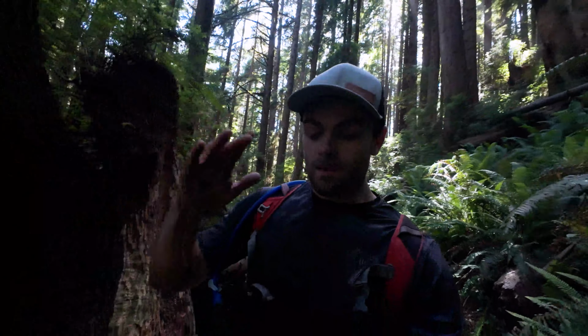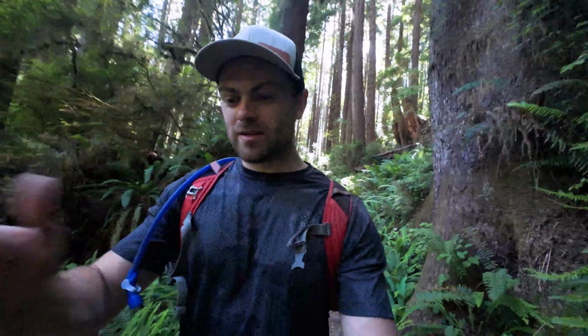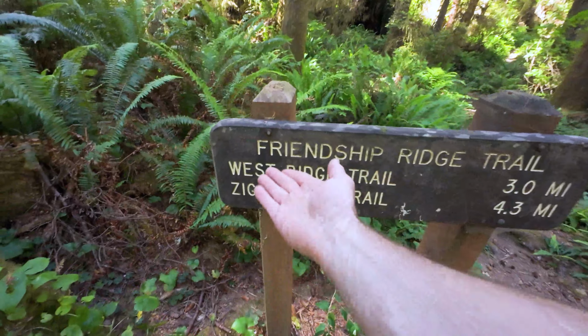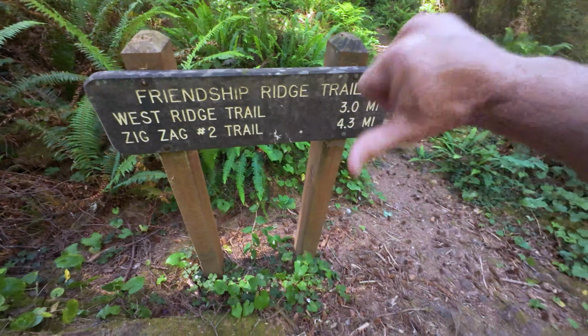So we get some big trees and just imagine flying one of those space bike glider things in between the trees, the lasers shooting. So that's what I imagine whenever I come here. That's where my mind goes. And so that's where we're headed now. And so let's go find Star Wars. Friendship. Too bad we're not going that way. Boo.